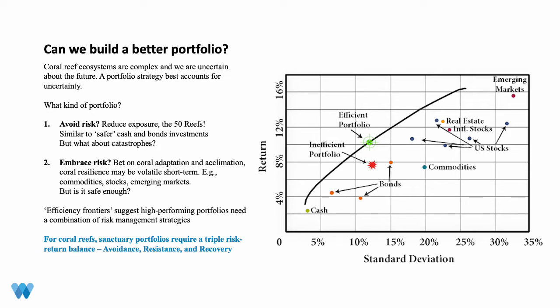The current, as I'll talk about later, the current exposure axis is our dominant axis at the moment. And part of what I'm proposing here is to consider a more balanced portfolio where resistance and recovery are part of the overall portfolio for coral reefs.